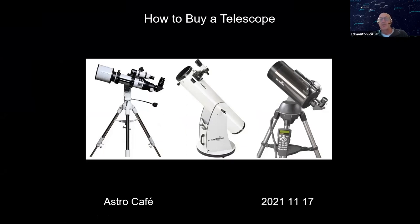This is geared towards people that are maybe new to the hobby or possibly first-time buyers. It's not really intended for very experienced people that have already gone through many telescopes. This is really how to get into the hobby. And I'm mainly focusing on using telescopes with your eyes, so for visual observing, as opposed to an emphasis on attaching a camera. But I do touch on the astrophotography part of it. And there may be upcoming cafes on a similar vein in astrophotography, but this one will be mainly visual.